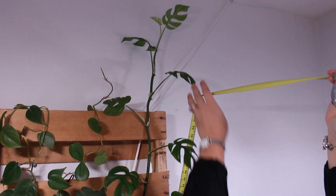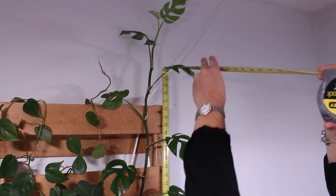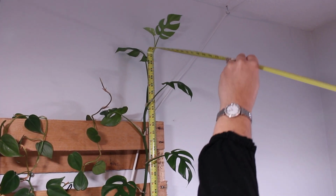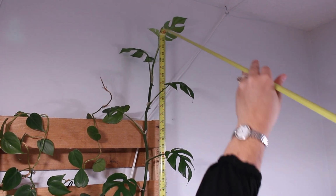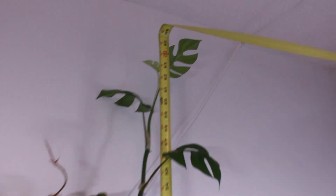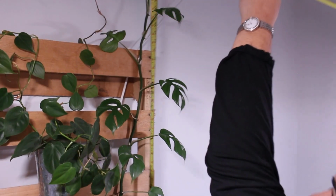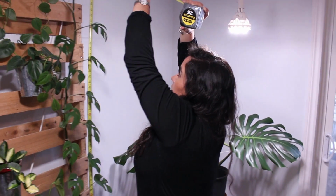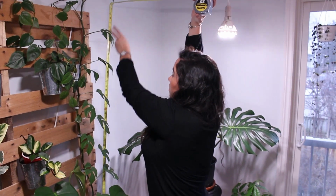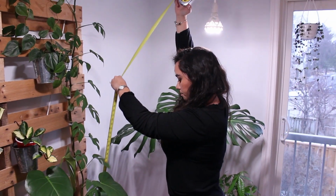Okay, so we're already at 4 feet. We're now at 5 feet. So it is about 5.5, just over 5.5. So that is also, whoa, that is also double the size since the last video.